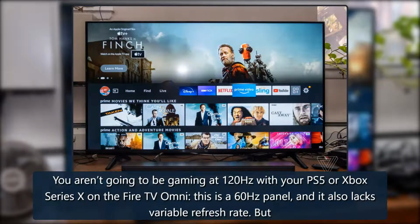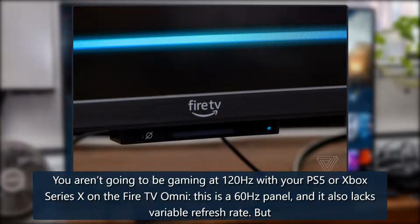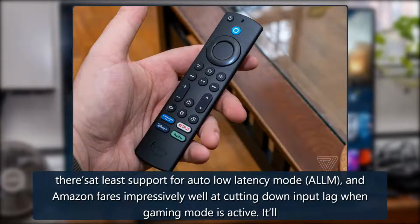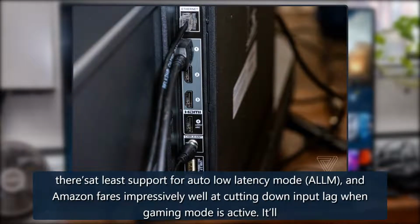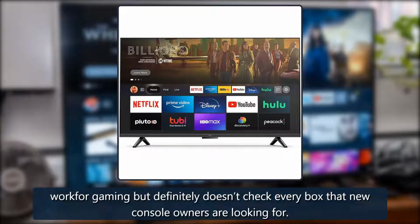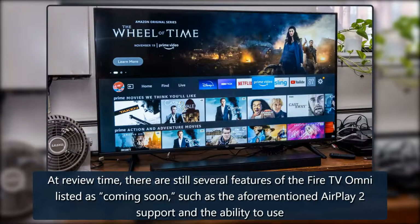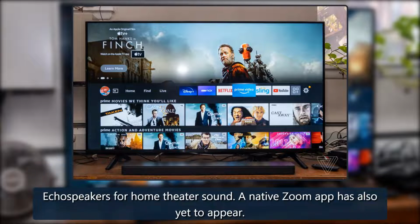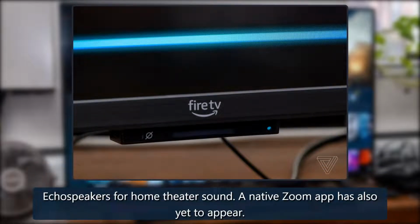You aren't going to be gaming at 120Hz with your PS5 or Xbox Series X on the Fire TV Omni. This is a 60Hz panel, and it also lacks variable refresh rate. But there's at least support for auto low latency mode (ALLM), and Amazon fares impressively well at cutting down input lag when gaming mode is active. It'll work for gaming, but definitely doesn't check every box that new console owners are looking for. At review time, there are still several features of the Fire TV Omni listed as coming soon, such as the aforementioned AirPlay 2 support and the ability to use Echo speakers for home theater sound. A native Zoom app has also yet to appear.